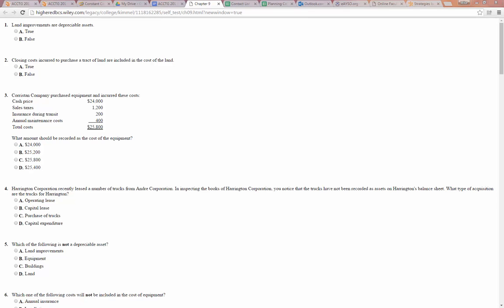Chapter 9, land improvements are depreciable assets. That is true. Remember, a land improvement is things like sidewalks or parking lots, and they wear out over time, and so they only generate value over a specific amount of useful life, and we depreciate them across that useful life.